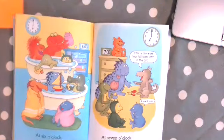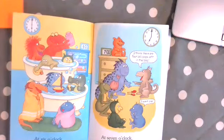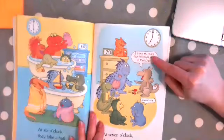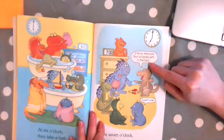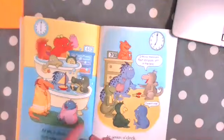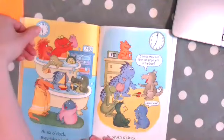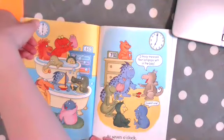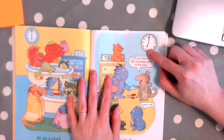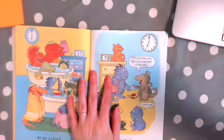At 6 o'clock, they take a bath. At 7 o'clock, they play monster math. So he's saying, I think there are 4 lollipops left in the bag. And he's saying, I want one. So you've got at 6 o'clock, that hour hand is pointing to the 6, and the minute hand is pointing to the 12. For 7 o'clock, the hour hand is pointing to the 7, and the minute hand is pointing to the 12.